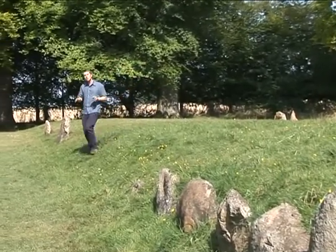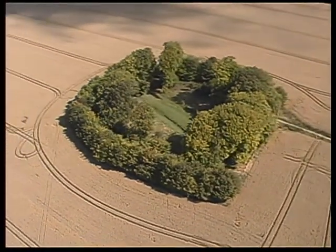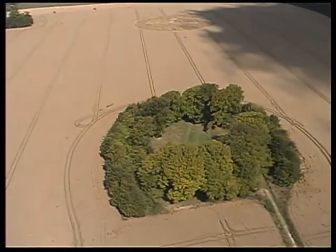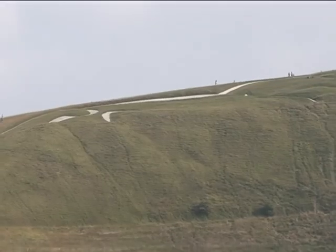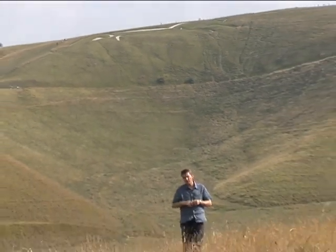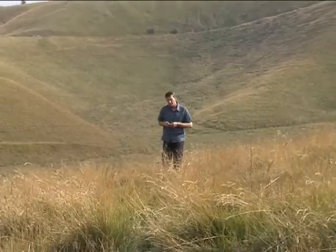Wayland Smithy is a tree-lined enclosure, basically an ancient barrow, and it became the limelight for the very last 2 formations which we witnessed in 2005. The Uffington White Horse behind me was certainly the most amazing backdrop to the second formation that appeared here, clearly identifying the ongoing Mayan connection, this time to the Hunab Kul. Now this was basically the god creator of all for the Mayans.